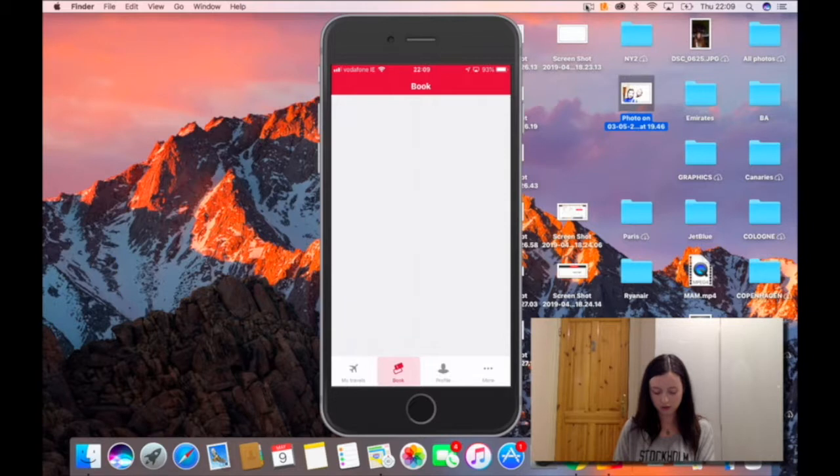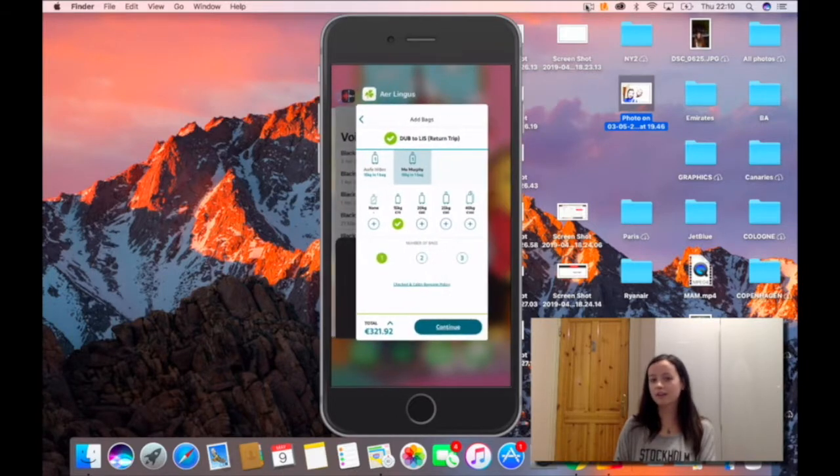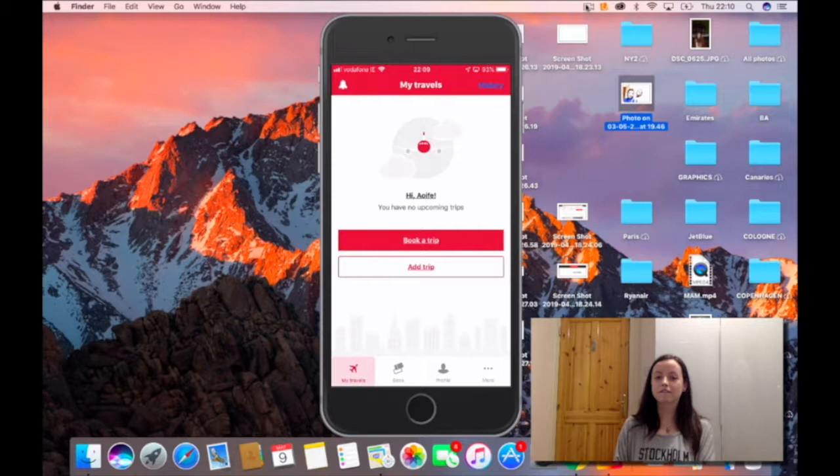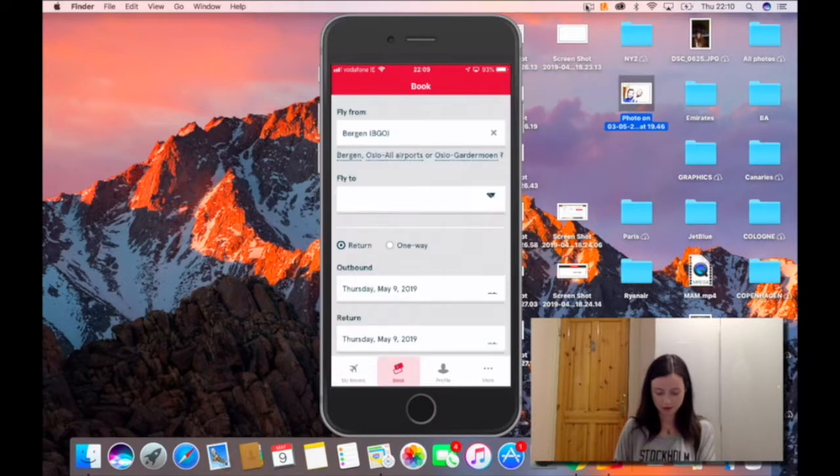I don't know if this is a problem with the app or the phone. I don't know how to work iPhones. Double click, swipe up. Nice. Yeah, there we go. Okay, so we'll see what happens if I click book a trip now. There we go. It just needed to be closed. Okay. Yeah, that was the problem with the app.